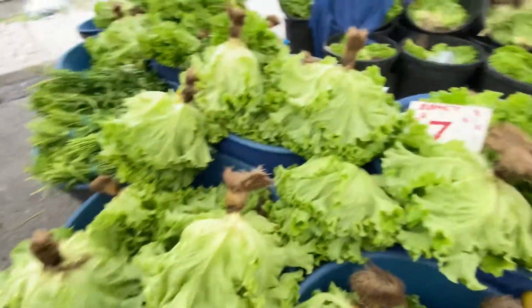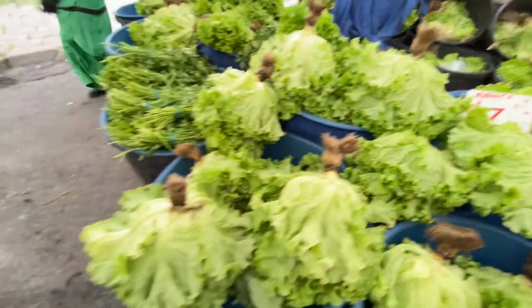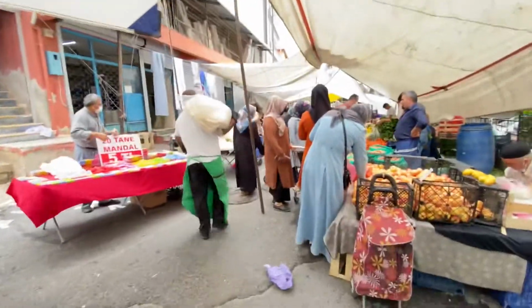Ooh, look at this lettuce. It's just 7 Turkish lira. We should also buy lettuce, eh? Ooh, they're also selling their chapati.